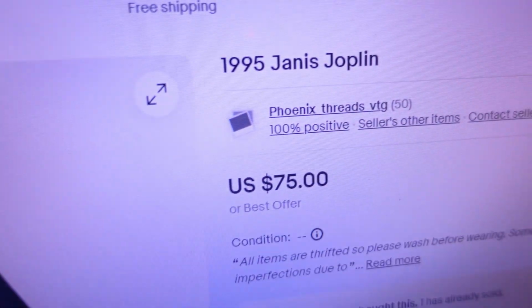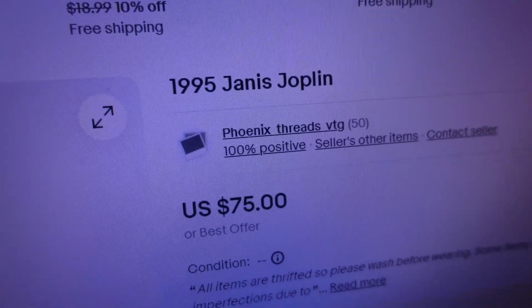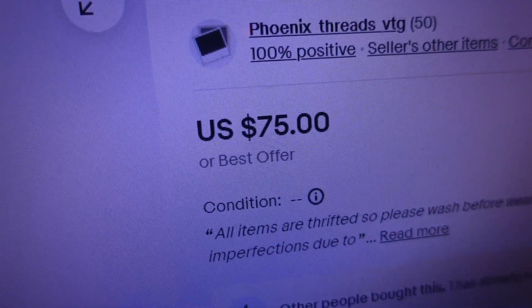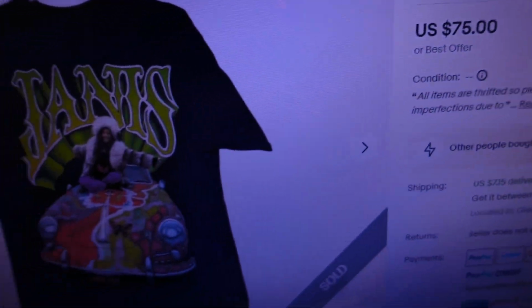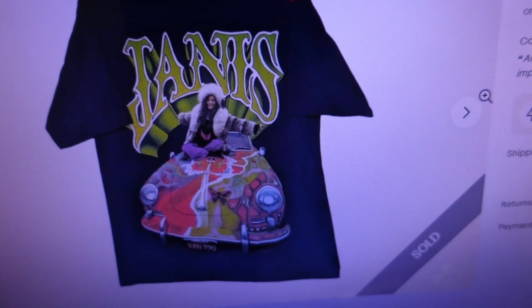Number 8 on the list of the most expensive Janis Joplin t-shirts sold on eBay in the last 90 days is this. It's a $19.95 Janis Joplin. That's all they put, Janis Joplin t-shirt, sold for $75. There you see it, kind of a colorful graphic of her on some sort of car.